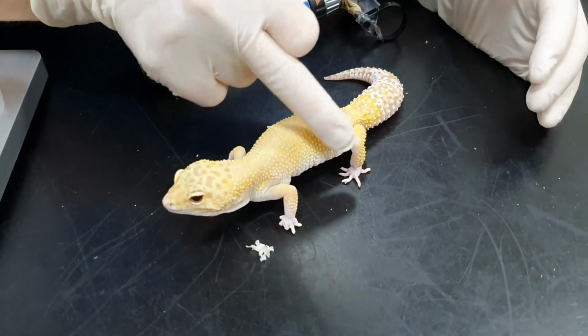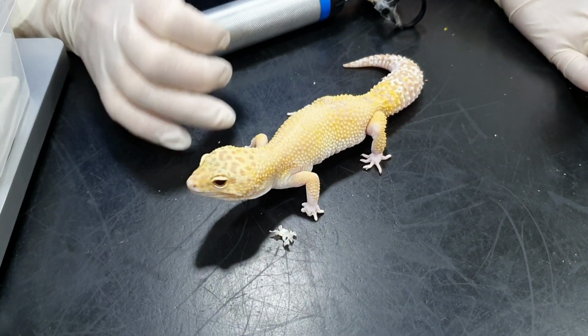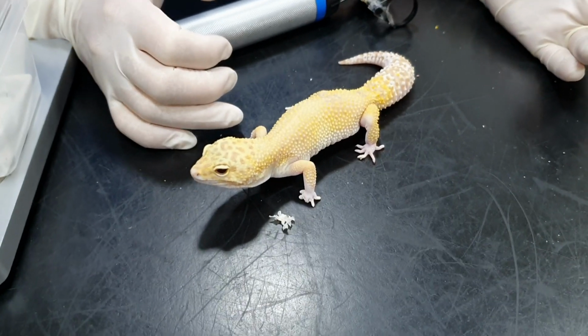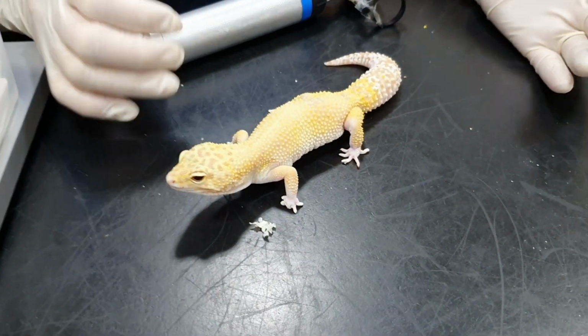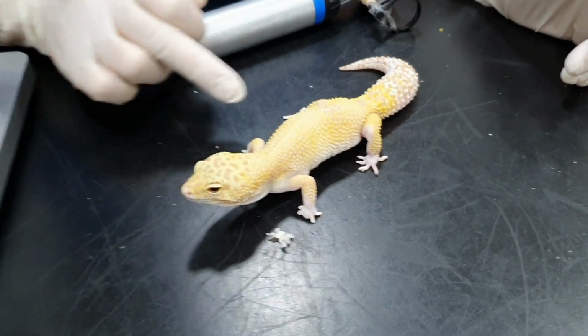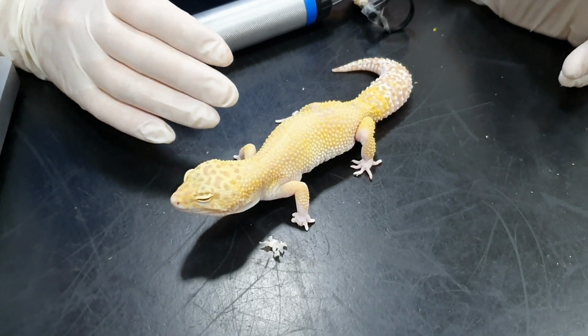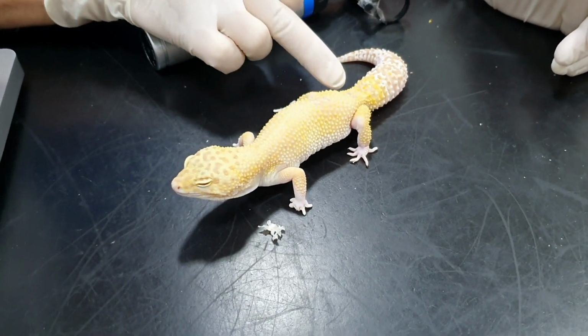Obviously she's got a bit of retained shed on her toes, which is not uncommon, but have you got a humidity chamber for her? Well, she shed like 2 hours before. Right, that's really early. She'll probably get all of those off then, that's fine, that's not been there for a while. And that might be why she's a bit quieter as well, if she's just shed. So it could be a combination of things, and that might be a bit sore too.